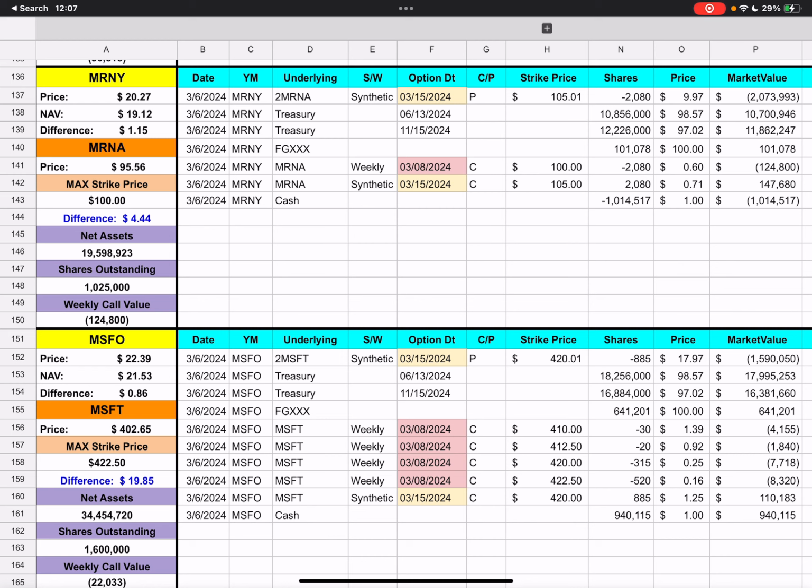And we have our synthetic position with a strike price of $105. Obviously, we are not above our synthetic. We're below it by $10. Therefore, today, if we would have closed it, it would have cost us almost $2 million to close the synthetic.